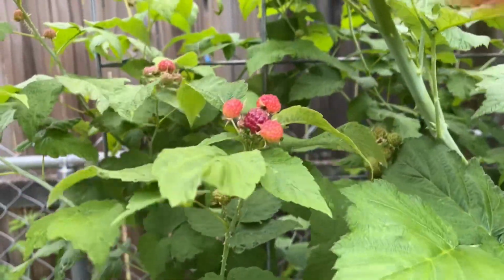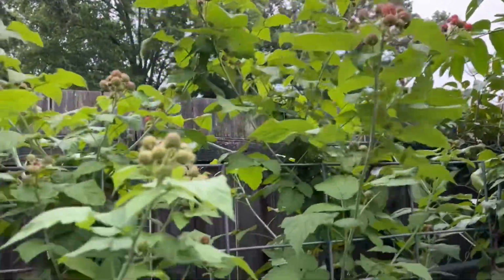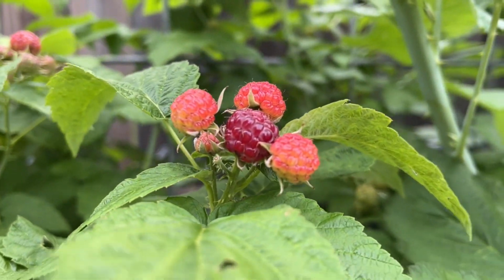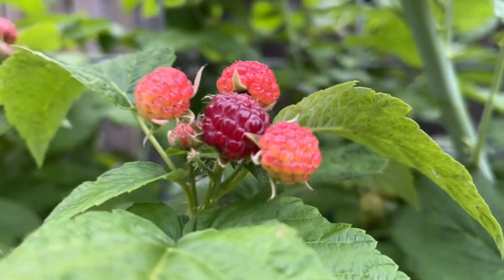So over here we have our black cap raspberries. They're slowly coming along. The cool weather, I think, is what's causing them to go so slow. But right here, I've been keeping my eye on this little guy. This is gonna be the first one. As soon as it turns black, I'm grabbing it.